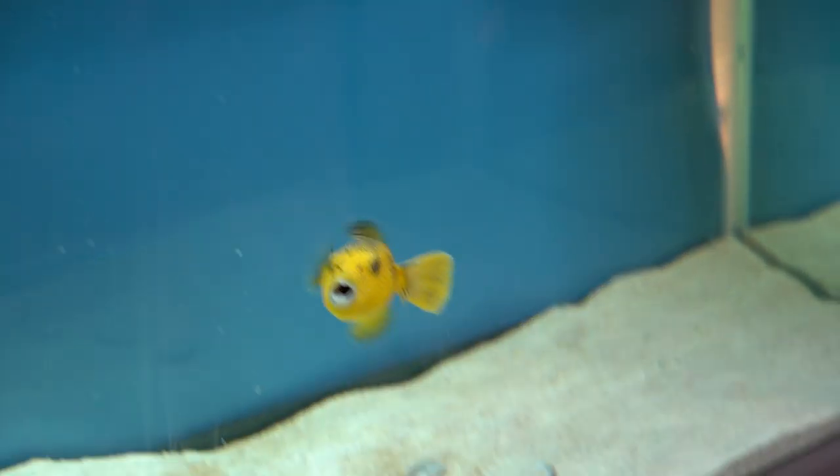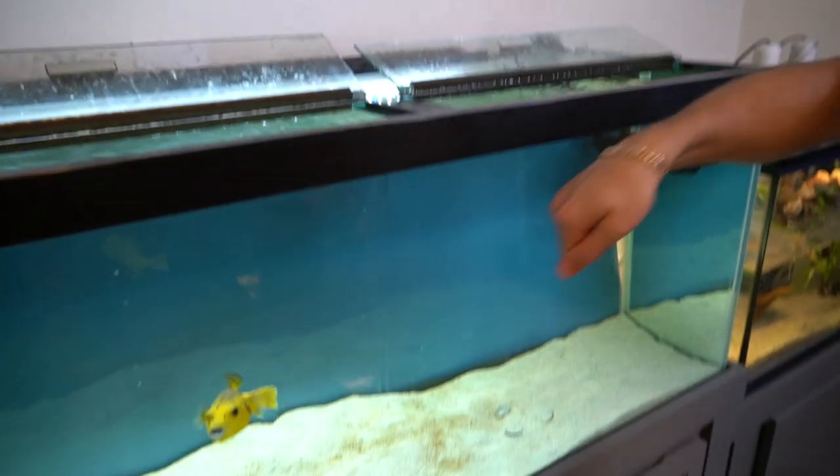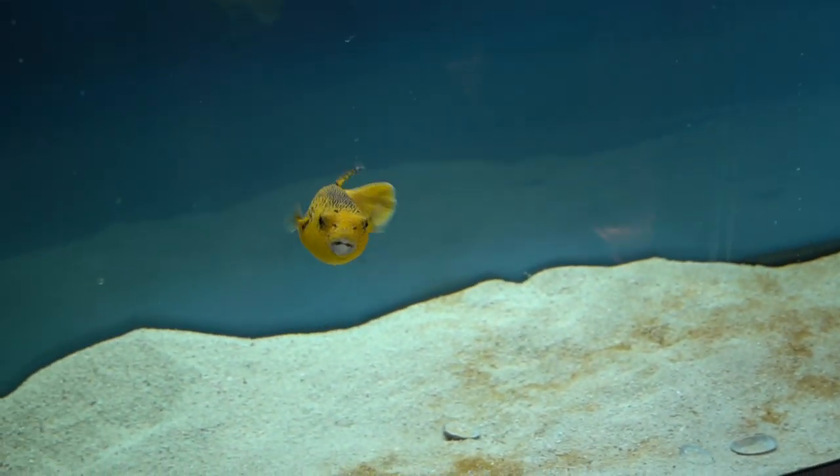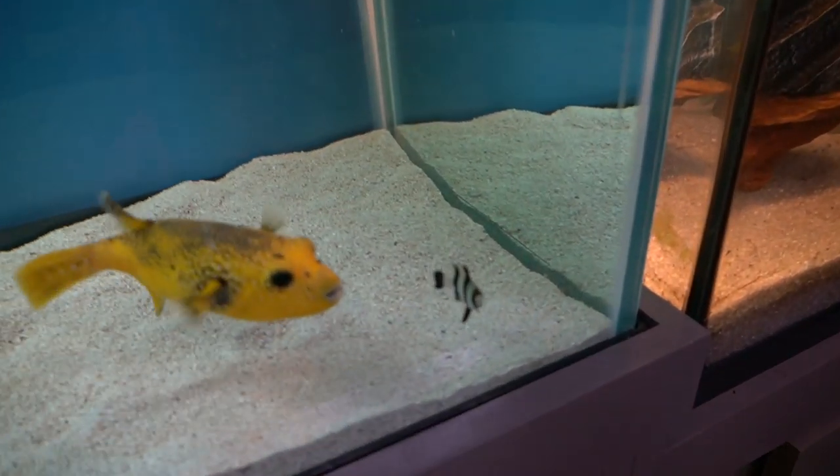Here he goes. Puff is hungry. Puff, look at me, sir. Ready? Here, sir. Puffer is lost. Oh my god. It's in. Oh my god, he's on it. Puffer's on it. Puffer's out of butter.